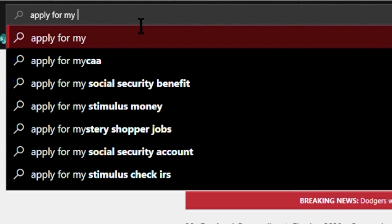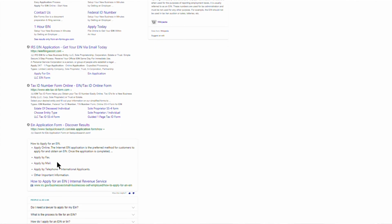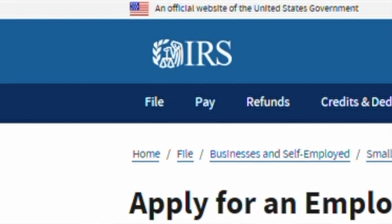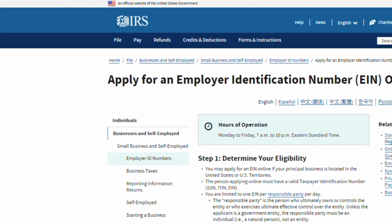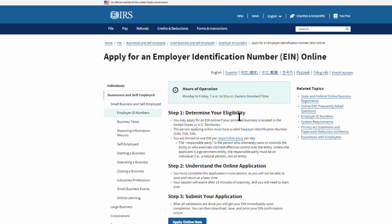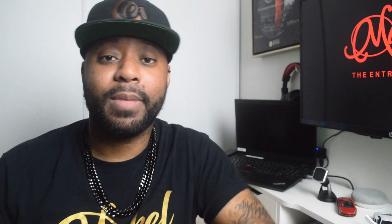I'm going to tell you right now, when you type in apply for your EIN in a Google search, you're going to get a whole host of businesses that are going to charge you a boatload just to file this for you. But you don't need to do that, because if you do it yourself, it is going to be free. You just want to make sure that it is the irs.gov website, ca in my case because I live in California. You want to make sure it is from that website, and then you can go in and actually apply for it yourself.